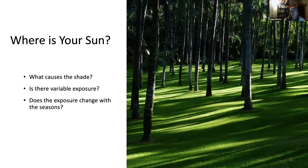And then another thing that we need to think about, of course, is where is the sun in your yard? And how does it change through the year? Do you have variable exposure even during the day? Does it change? I have areas in my backyard that get good morning sun, and then later parts of those same areas get hotter afternoon sun.